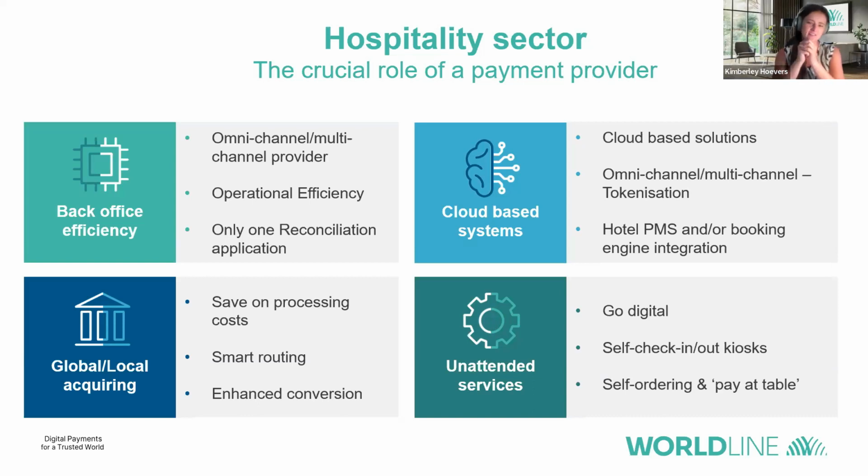And then of course, and I think this is the most important thing, we can bring you a connected solution to your property management system as well as to your booking engine. And there are way more other things which we can offer you when it comes to your hotel operations, and not only for the hotel reception, but also for the F&B. We have various solutions in place, like self-ordering or pay at the table solutions, but also check-in and check-out kiosks. So wherever you want to go, we can support you.